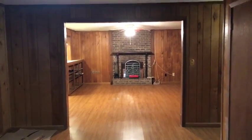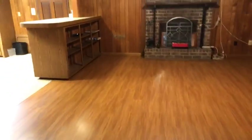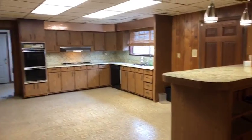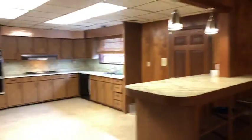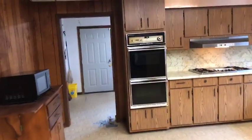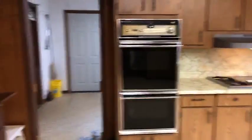All right, so we just walked in the foyer of the house. This is an updated laminate floor. And the house, everything else is going to be original. Nice open country kitchen, wood burning fireplace. I'm going to go right into what needs to be fixed primarily. It needs to be updated, yes. Double oven, cooktop, but you've got the bones to make this happen.